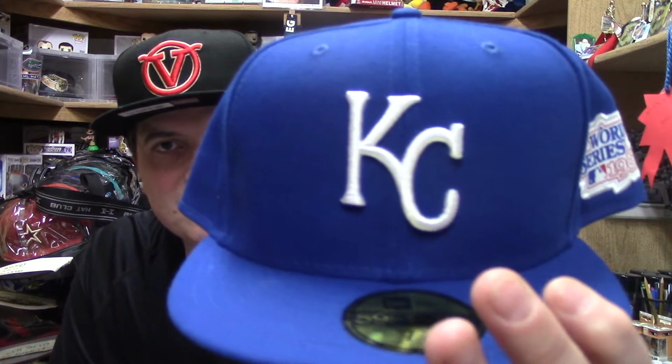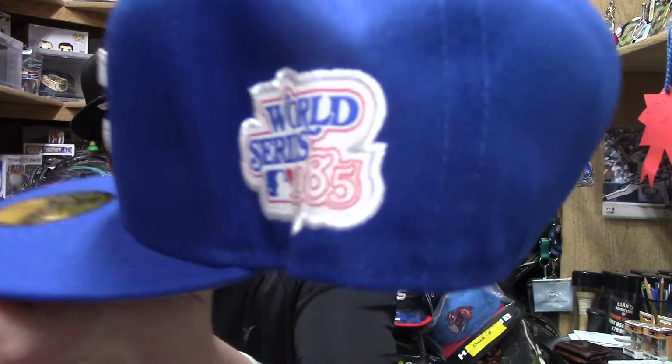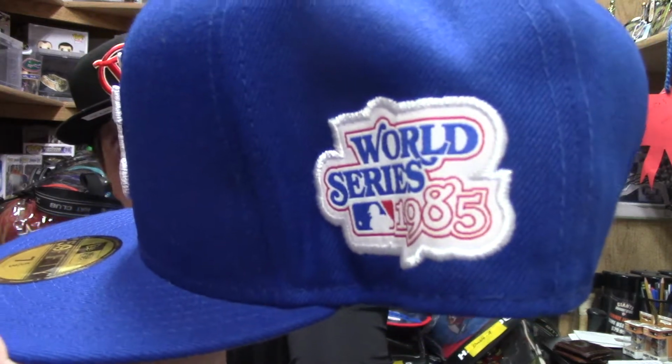Alright, so the Kansas City Royals hat that I picked up, which I told you was a challenge, I had to pick up via a Blue Store connection. What I mean by that is I got to use that employee website to help find this hat. Now you're going to see right away that there's nothing about this hat except for that 1985 World Series side patch that makes it stick out.